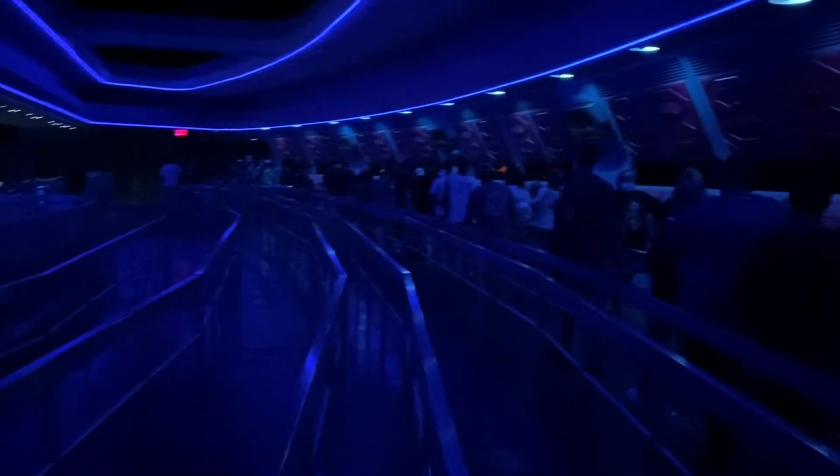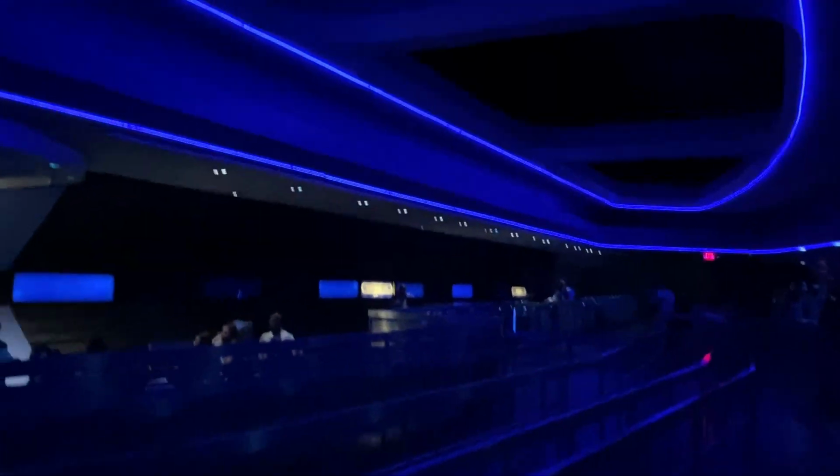So yeah, 25-minute wait. I don't think it's going to be 25 minutes. It looks more like a 10-minute wait. So we shall see. Looks like the right side is actually being used right now for the lightning passes. Before the lightning passes came out, the right side was just being used for anybody, so they were equally sending people to both sides.